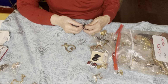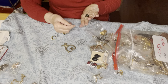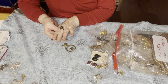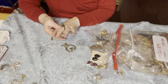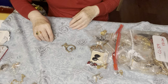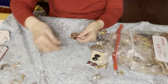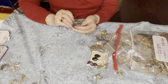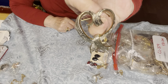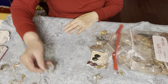Well, this is different. It does have a missing stone, though. A black ring. It does have a missing stone. Yeah, on this side. Not that noticeable. I don't really like black metal, but somebody might. And I would probably put that one up as $1. That's a nice brooch.